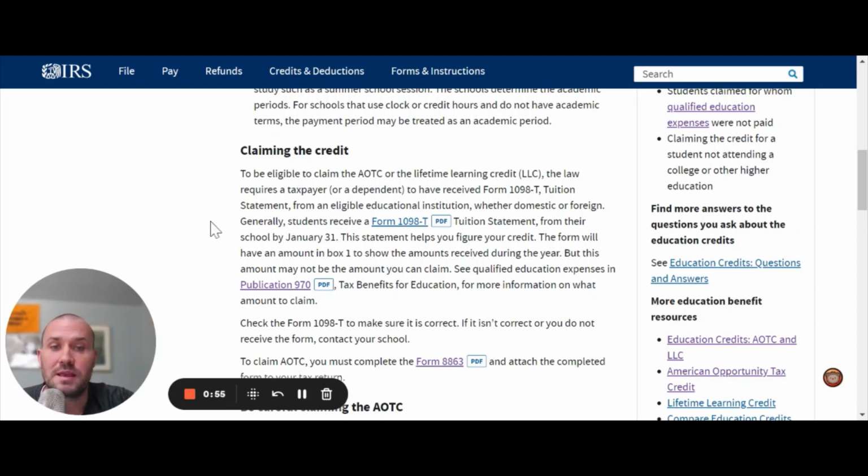The other thing that you're going to be getting is a Form 8863 form. That form, I shouldn't say you'll be getting it. You'll be attaching that to the 1040. A tax preparer or CPA should be able to help you with that. But that being said, that Form 8863 form is where you're actually going to fill out the credit.